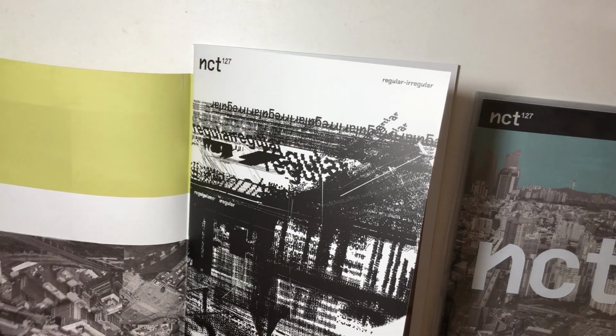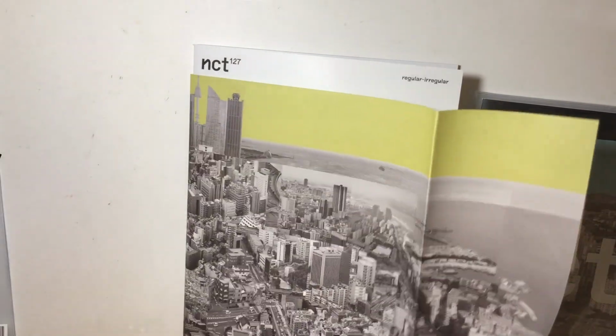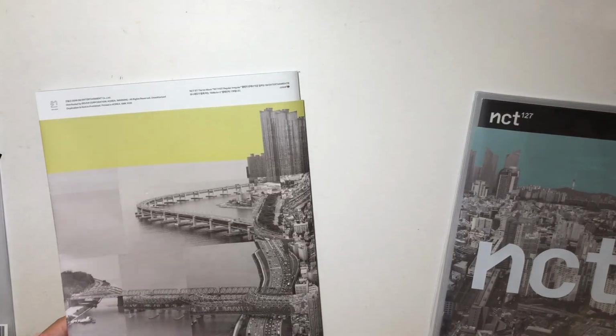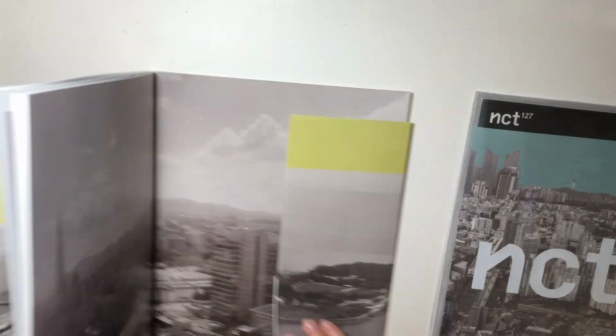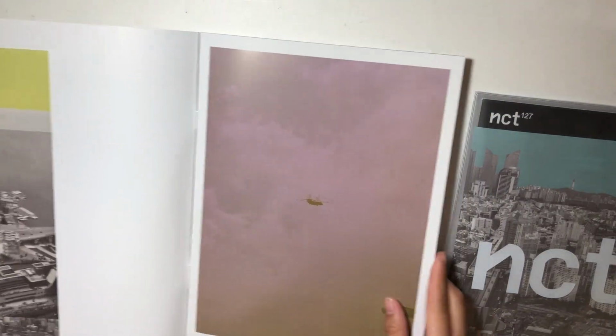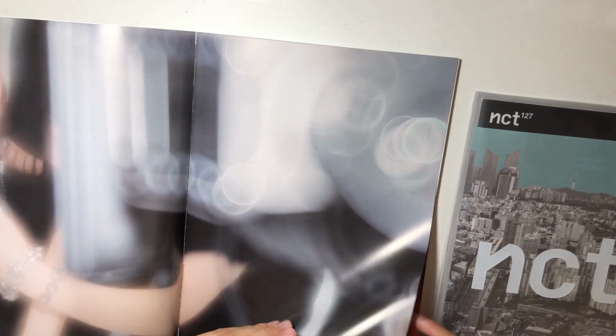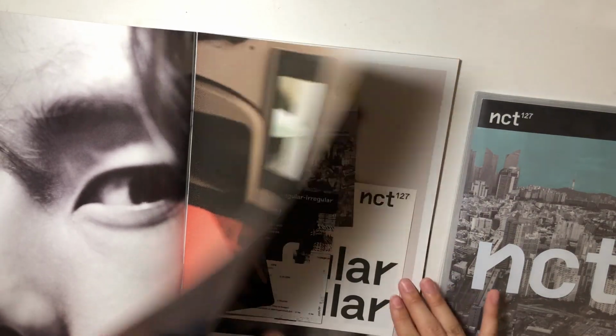Okay, so this is the poster. What poster is it for? I always forget. But yeah, so the cover on the outside is like the big poster. And then when you open it, it's like a magazine. Do I want to flip through all the pages? I'll just do it quickly.